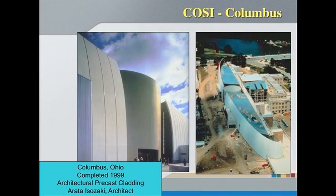COSI is a little bit closer to home. It's in Columbus, and it's the Columbus Museum of Science and Industry, and Arata Isozaki is a Japanese architect, and he was the one who designed it. And again, very organic in the way that he used concrete as a very flowable material and actually used that ability to curve and shape it.